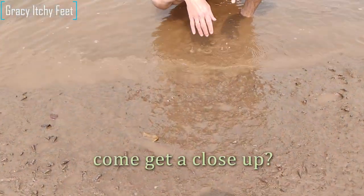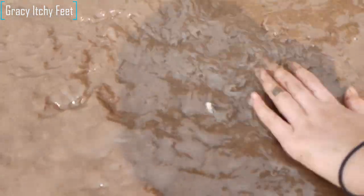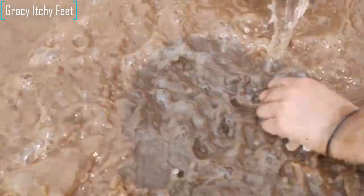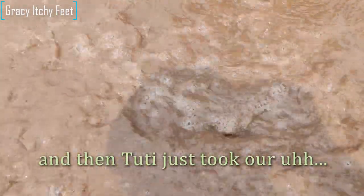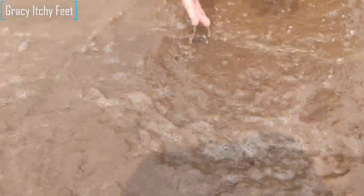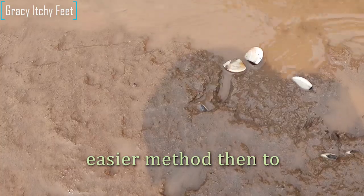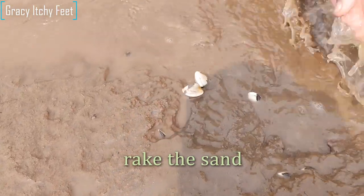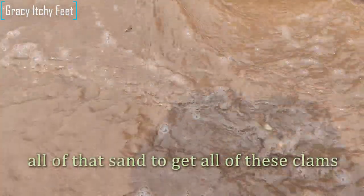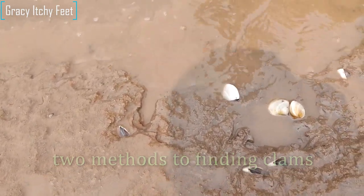Do you want to come get a close up? Sure. Oh, look at these. There they are. So if we just wash them a bit more. And there, Tutti just took our clams for the video. Oh, look at this. To me, it seems like a much easier method than to try and rake the sand and then search through all of that sand to get all of these clams. So there you go, two methods of finding clams in Vietnam.